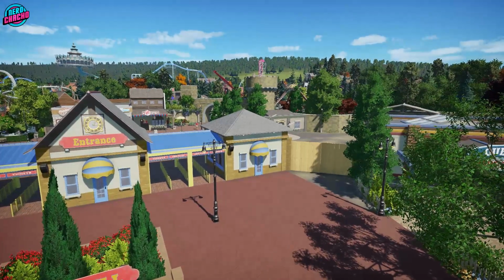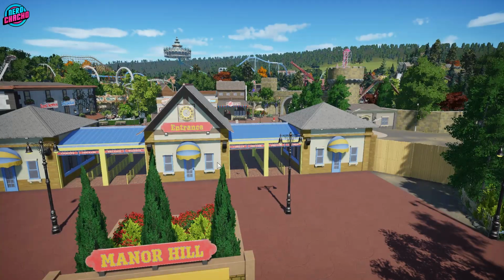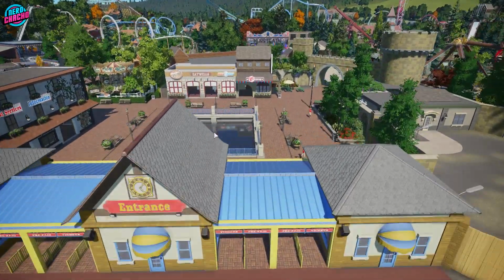There's 5. No, there's not. That's a lie. There's 6 coasters in this park because there's a kiddie coaster that I keep forgetting about. So, of course, we're going to ride all of those.